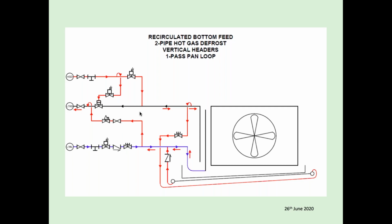First, a separate circuit for the drain pan, because if there is too much frosting on the coil, the entire hot gas will be utilized in coil defrosting and nothing will be left for drain pan defrosting. A separate hot gas circuit can be provided to keep the drain pan clean, and more drain holes. Normally I insist on 2 to 3 drain holes in a drain pan of a sufficiently larger size.